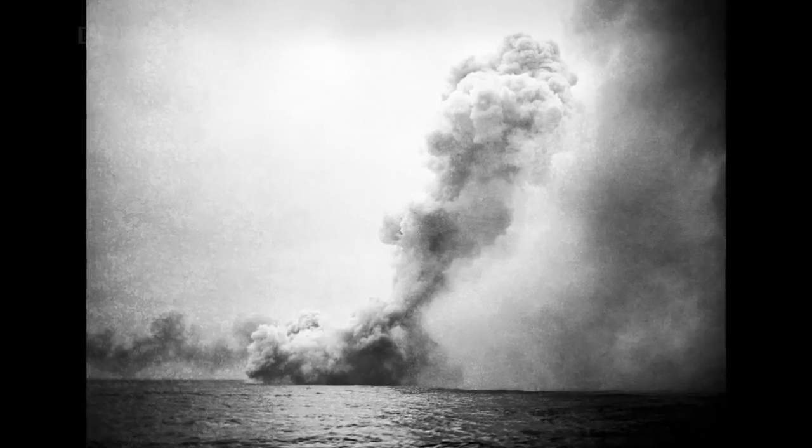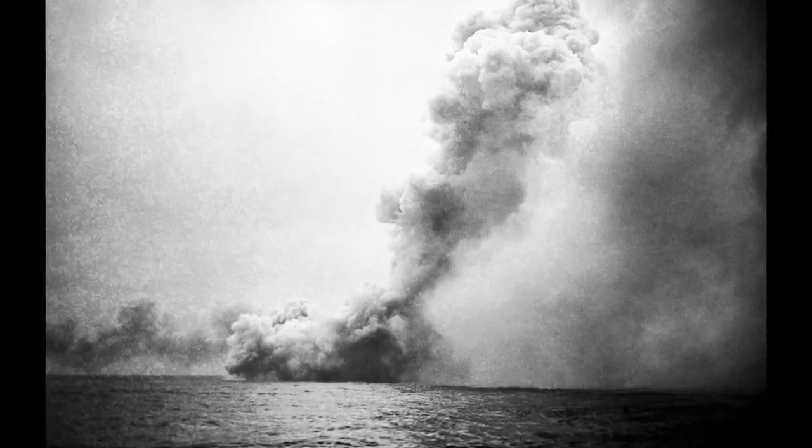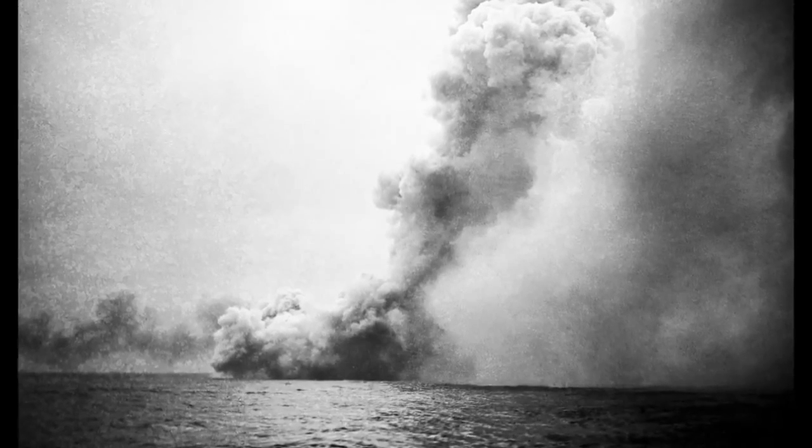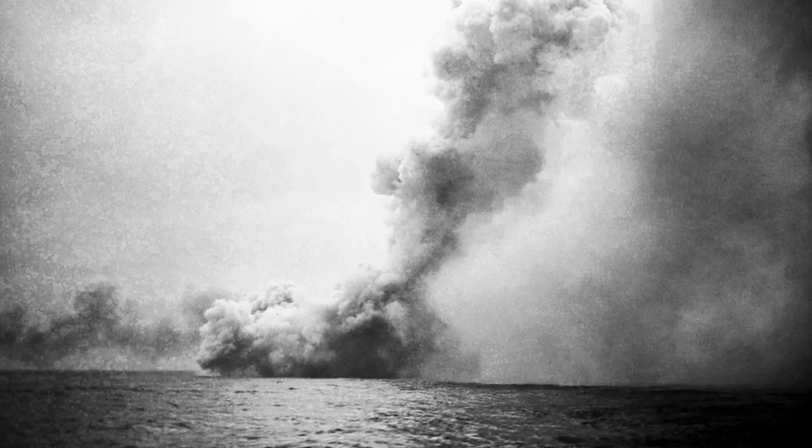At 4 o'clock, the first British battle cruiser was destroyed. 20 minutes later, Queen Mary exploded with tremendous force, debris soaring hundreds of feet into the air. 1,200 men were killed instantly.